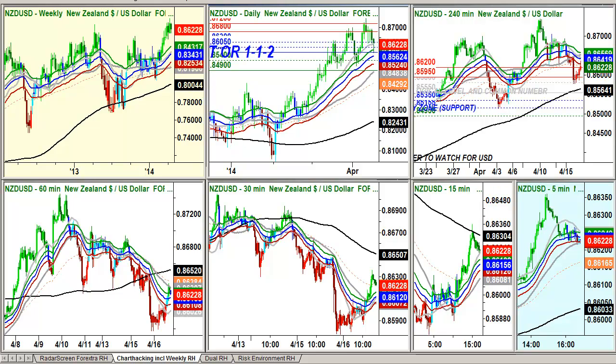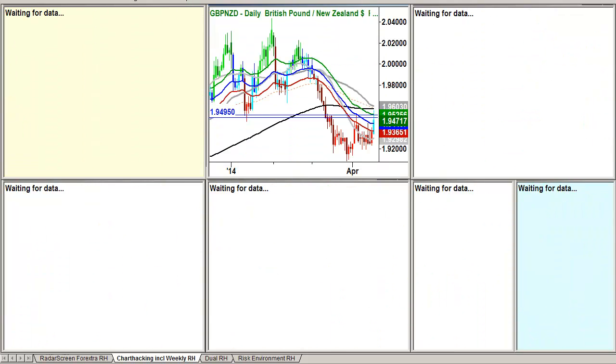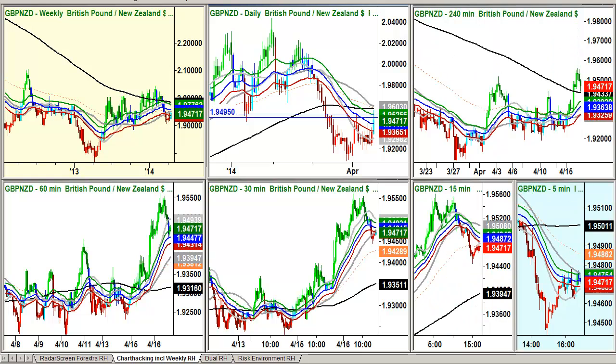One of the trickier fills and one of the trades that we're going to manage a little bit more aggressively is that pound versus Kiwi. So we have a pound versus Kiwi fade here. I'm going to give it a little bit of time. I think it's a good fill that we've got.